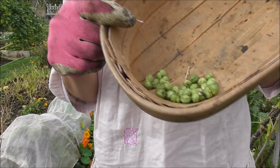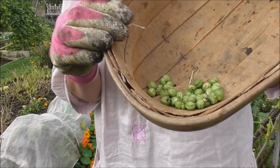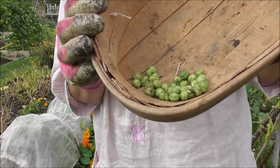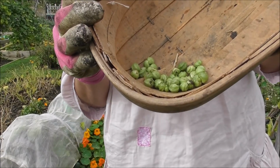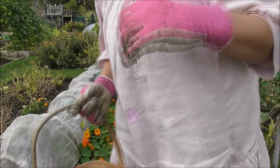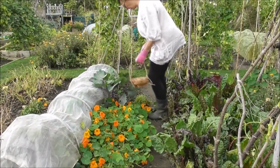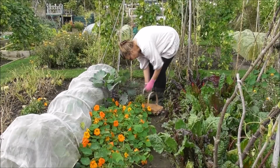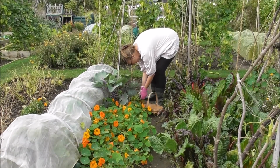So these have a beautiful sort of warm, peppery taste. And that little kick from brining and being pickled, it's gorgeous in salads in the summer and actually in hot salads in the winter. So I need quite a lot and they don't jump into the basket all on their own. So I better get picking.